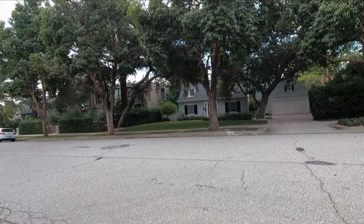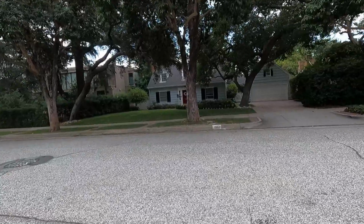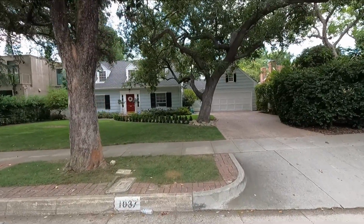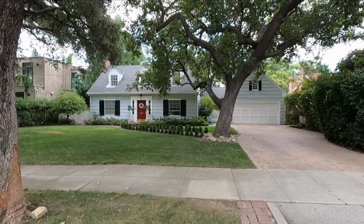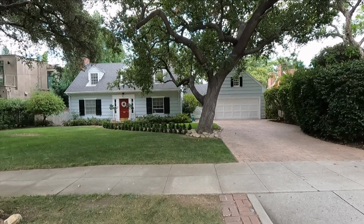This house straight ahead here, right here at 1037. This is actually Arnie's house from in the movie Christine. This is where Arnie lived in Christine. There's the trash bags right over there. So many interesting hidden gems around South Pasadena.